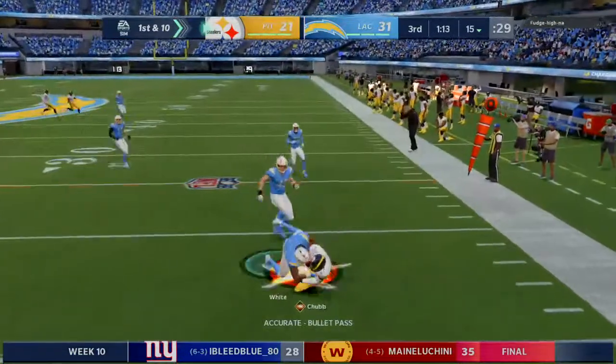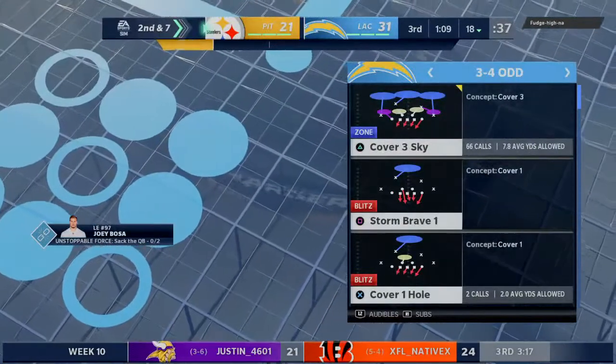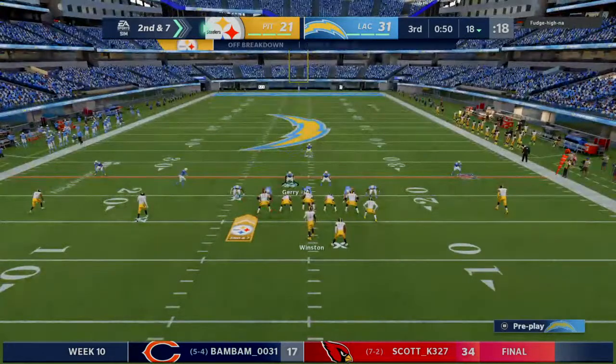He'll buy some time running. That's out to Chubb, complete. And he'll be a couple yards shy of the 20 at the 18. 3 yards the gain there, 2nd down.